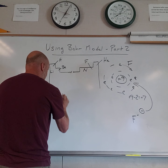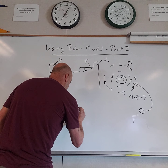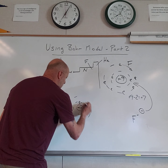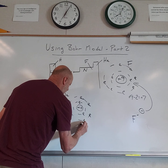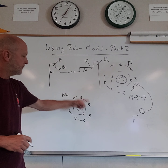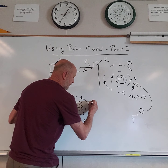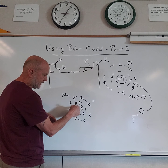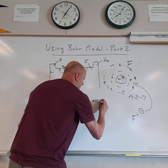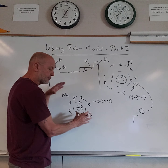And then the last one there, neon, +10. 1, 2, 3, 4, 5, 6, 7, 8 valence electrons. So the 10 electrons, 2 in the first shell, 8 in that valence shell. So now neon, look at the positive charge that these valence electrons see. So there's 10 positive charges being shielded by only 2 inner electrons. +10 minus 2 equals +8. Big positive charge. Those electrons are really being pulled in tight.